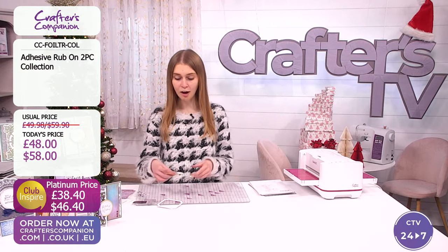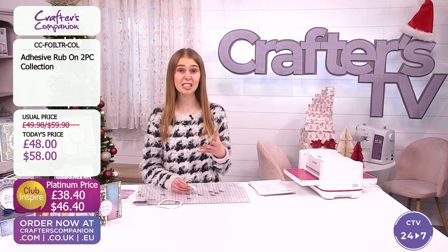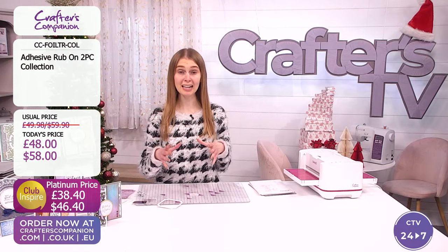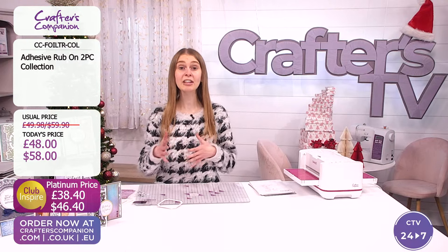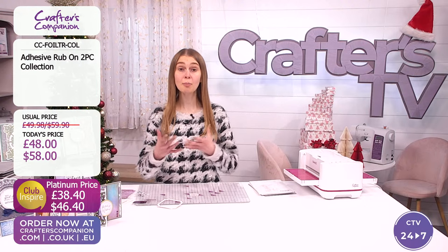Now, the beauty of these transfers is, yes, we've got the two different packs. And I think one of the main reasons why most of you guys at home are going for both those packs together in that collection is that although we bring you two separate packs with the metallic foil in one and the coloured foil in another, there's nothing to stop you mixing and matching the different transfers between the two packs.